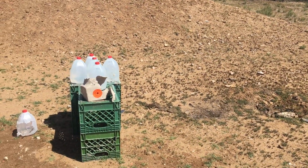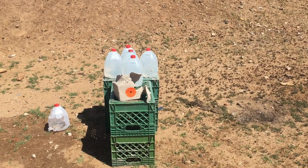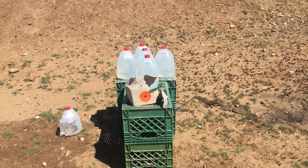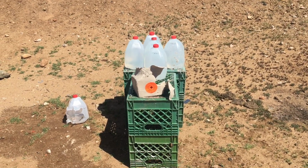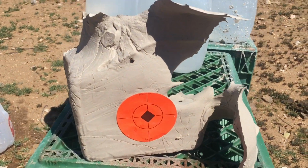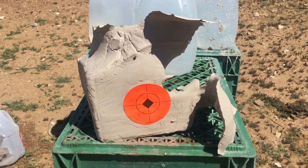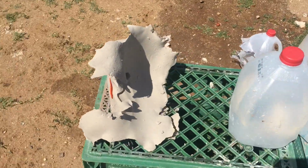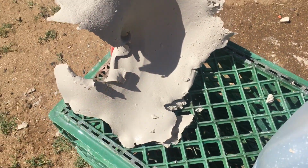Walking up right now to the 10-pound block of clay that was just hit at a distance of 100 yards with a 223 55 grain Full Metal Jacket PMC bronze. It would appear that I hit this guy a little bit off to the right, maybe a little high to the right. I'll have to check the tape when I get home. As far as the back side of it, you can see what happened on the back side.